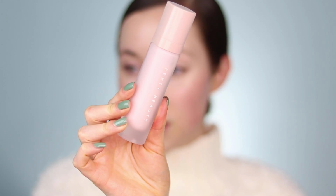We're gonna go ahead and prime the skin with a hydrating primer. This is the Fenty Beauty Pro Filter Hydrating Primer. I recently picked this up at Sephora, and I have been obsessed with it. I did about 2 pumps, and I'm gonna go ahead and apply this all over the skin to prep it for foundation.